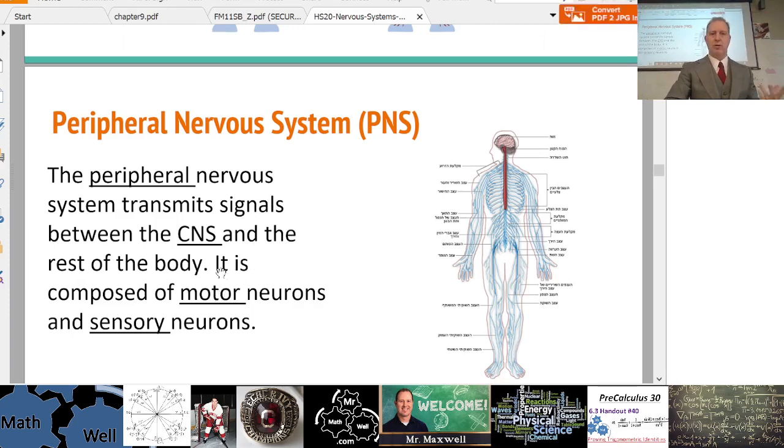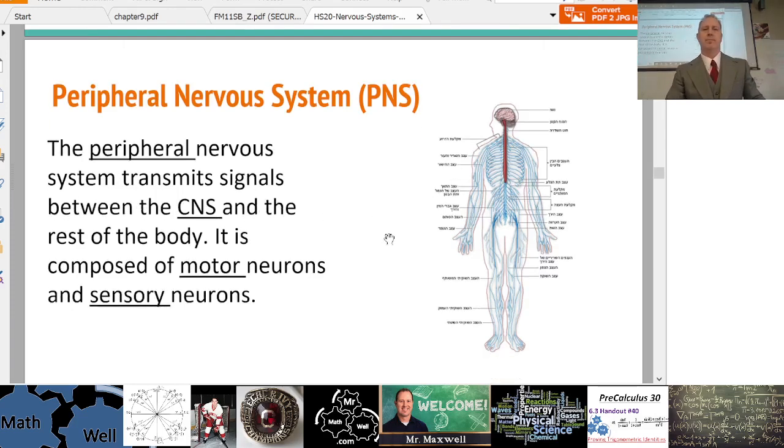Motor neurons would be moving, sensory neurons would be receiving signals, right? If you get your hand slapped, you get that stimulus and that goes to your brain. You feel that, hey, that hurts. Let's get out of the way of that next time.